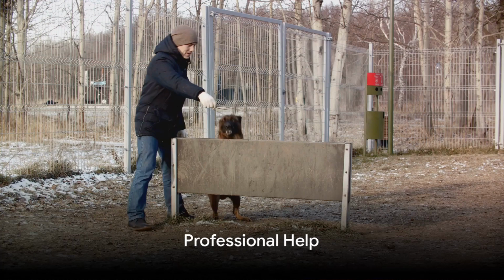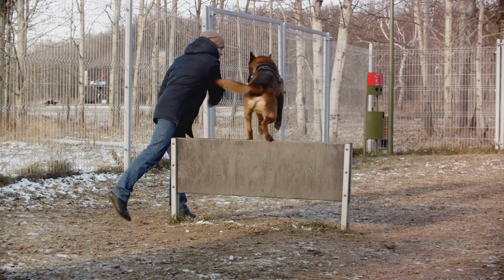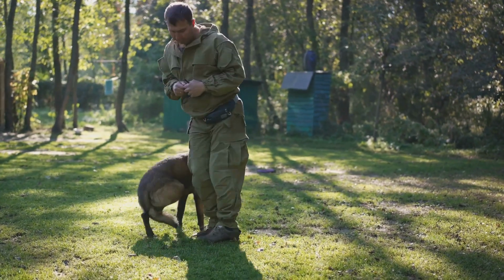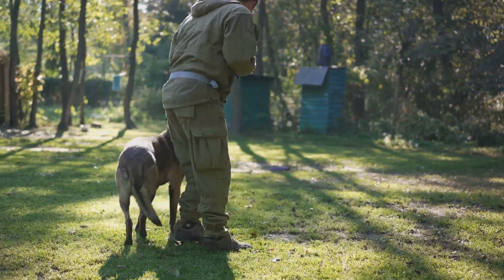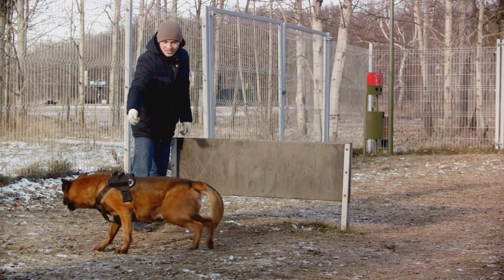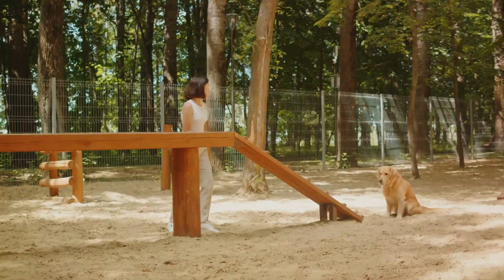The seventh way to train your dog is to seek professional help if needed. Indeed, sometimes the task of training might feel like a mountain too high to conquer. But fret not, for there are seasoned professionals out there who specialize in this very thing. Professional dog trainers with their years of experience and understanding of dog behavior can provide that extra support you might need.